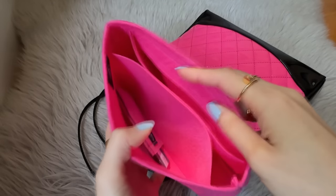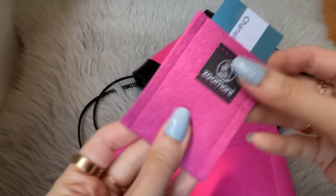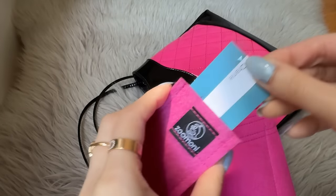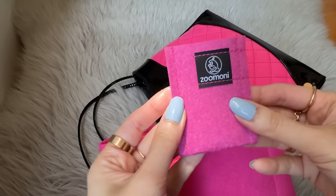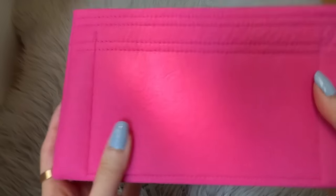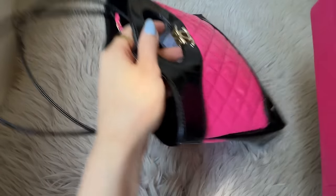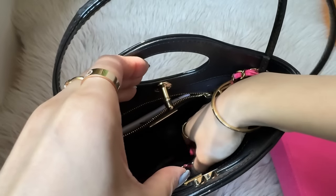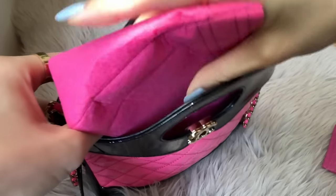All right, let's see. So with all Sumuni organizers, you will get a little lipstick pouch. So yes, it says Chanel 31 mini. This pink is so pretty, right? I love it. And this is the thinner 1.2 millimeter felt. Okay, let's try it in.